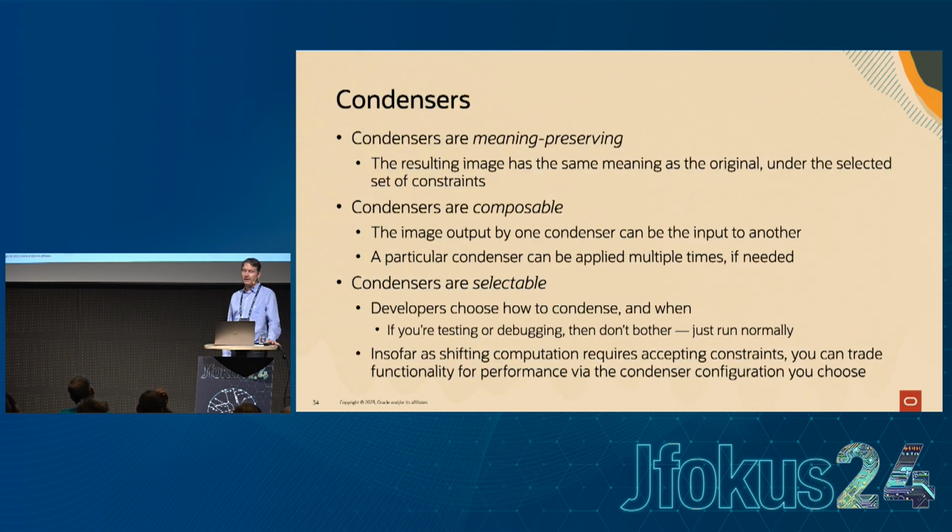So condensers are meaning preserving, so they need to preserve program meaning. You can't have something that doesn't work, of course, because that's cheating. Condensers are composable, so you can run one condenser, then you can run another condenser, and maybe you can run the same condenser again. This leads to the same problem or opportunity that compilers have, where you can go through optimization several times and create an even better image every time you go around in the circle. And condensers are selectable, so maybe they will get automatically selected, or maybe you will be able to compose them by yourself. If you're, for example, debugging, you might not care so much about condensers because you just want to see how it looks. But if you're in the final stage of providing your production code, you might want to run a bunch of condensers to really improve performance.